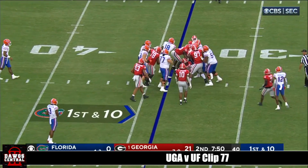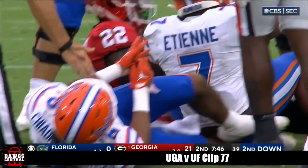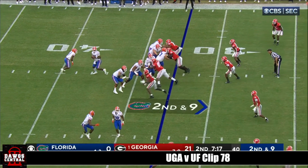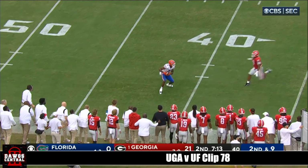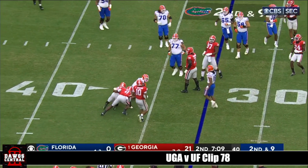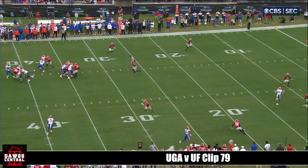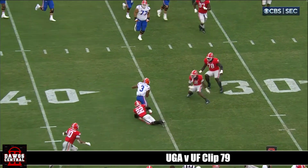Etienne, as they fake the end around, went to the left side for a couple. So that's what you have to attack. Etienne behind Richardson in a pistol set. Pumps, and then he does go out in the flat to that spot. Completes it to Henderson. Go deep, but watch this Georgia defense. They do not bite. They're back, nowhere to go with the wheel route, nowhere to go deep, forced to drop it off to the flat.